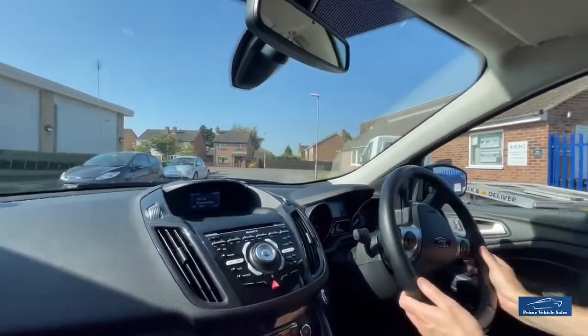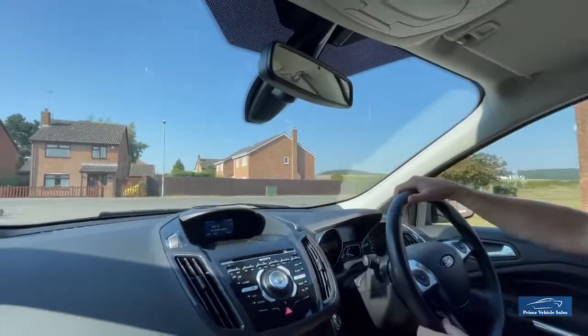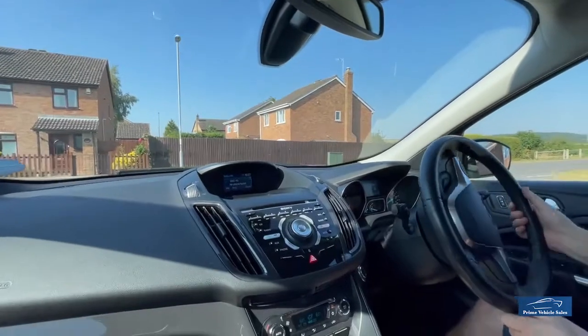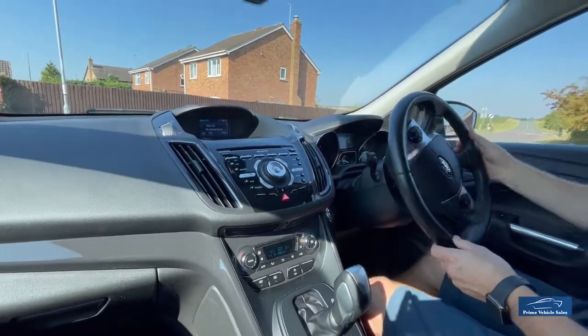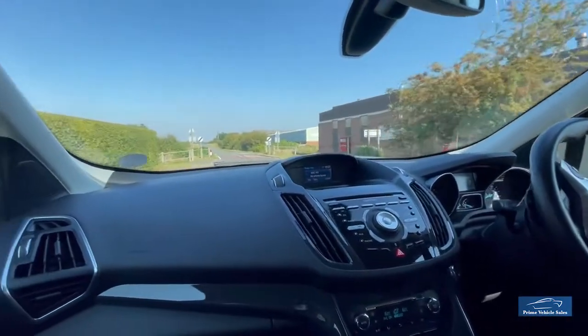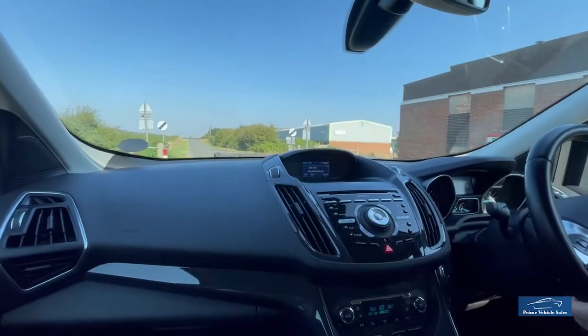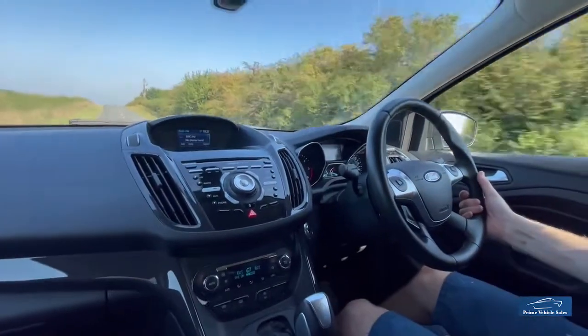Welcome to our virtual road test of our 2015 15 plate Ford Kuga 2-litre TDCI Titanium auto. It's the 180 brake engine in it, so it's the higher powered engine, and it is four-wheel drive as well, so it's the all-wheel drive model. We're just giving it a little run of the road just to get a feel for how it runs.